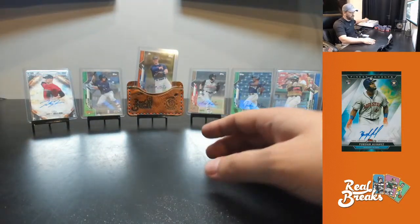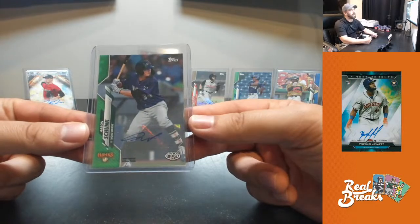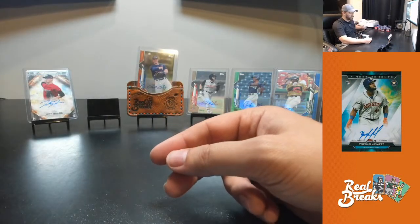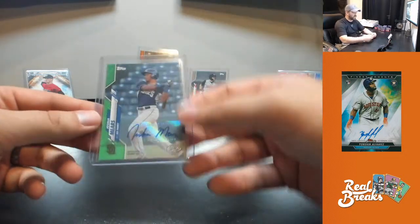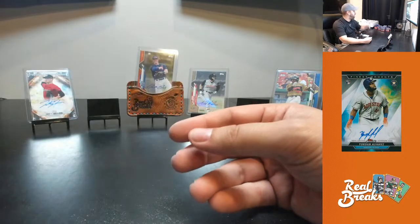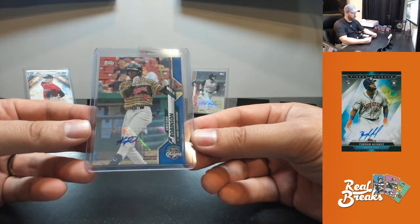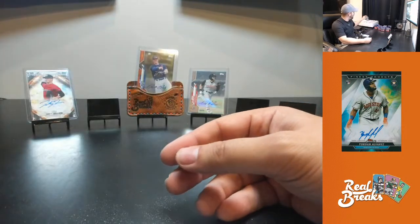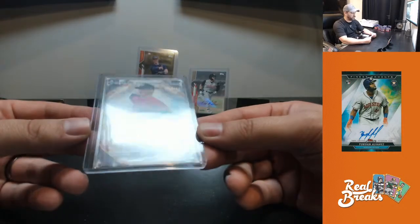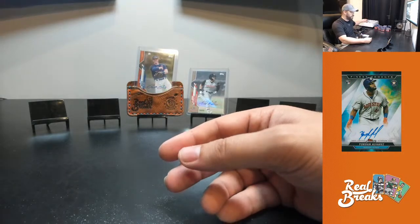To the showcase, we got an Aaron Shunk green for the Rockies out of 99, going to Bryce. Rockies were only 10 bucks. Joshua Mears green out of 99. Padres going to Eric Koontz. We've got Christian Robinson blue out of 150. D-backs going to Aaron Elrod. Matt Manning future cornerstones out of 85 for the Tigers going to Tim Aspen.